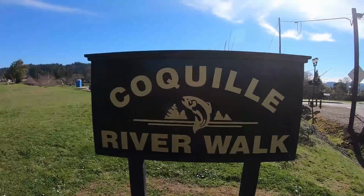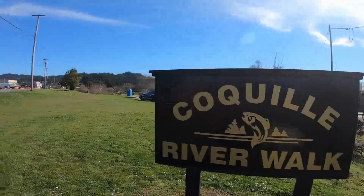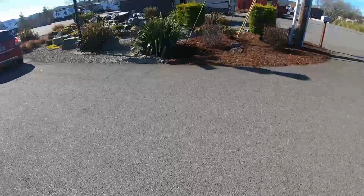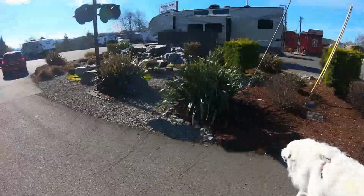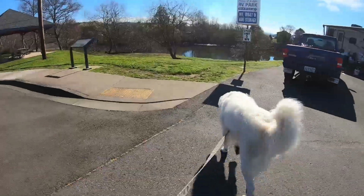Coquille Riverwalk. We'll walk around here for a little bit and then pop the drone up in the air and take a look around with it. It's like an RV park right next door.